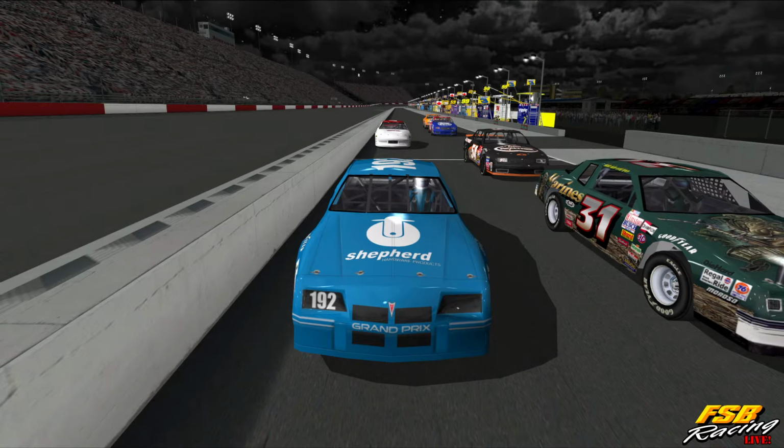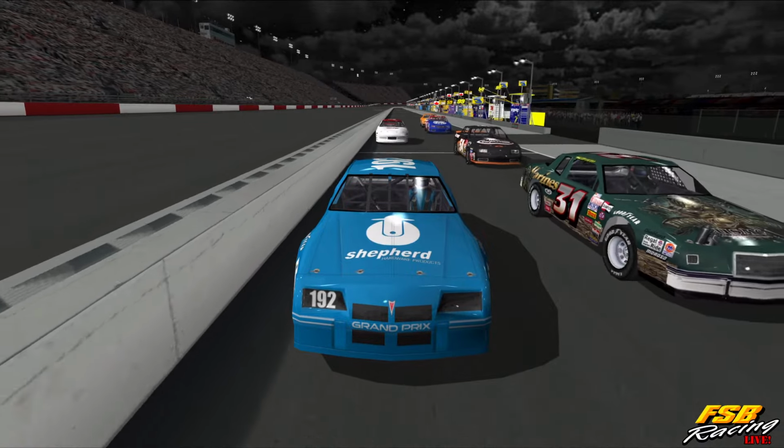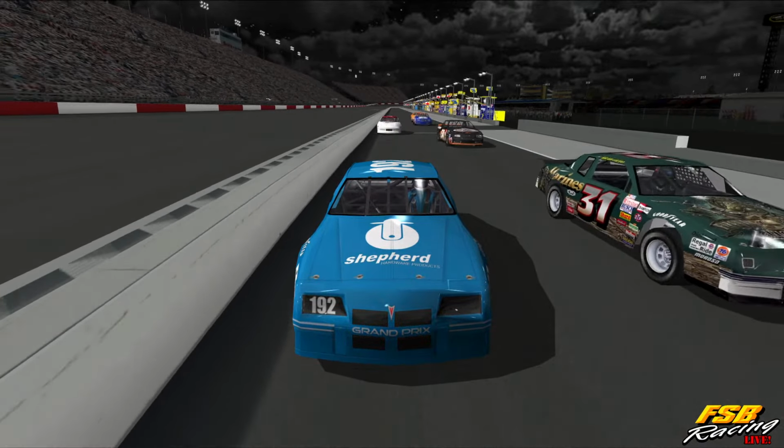This is Shepherd Hardware Products. Pontiac Grand Prix. That's like that old 2+2 Grand Prix, the mid-'80s version there, going on the Monte Carlo body. I think that car was insanely loose. Didn't have any air hitting the rear spoiler, but that doesn't matter in this game. They're all basically the same thing.